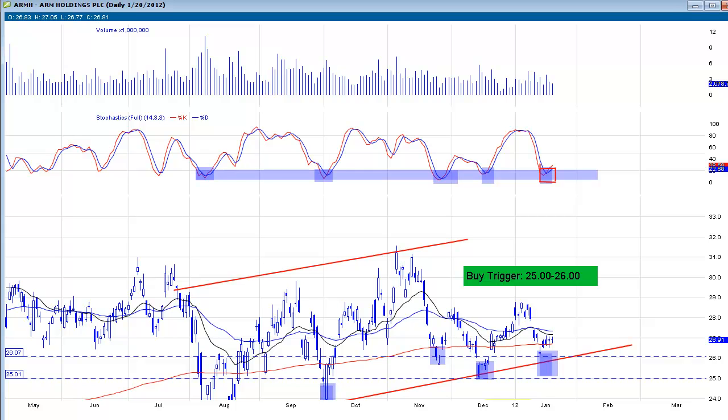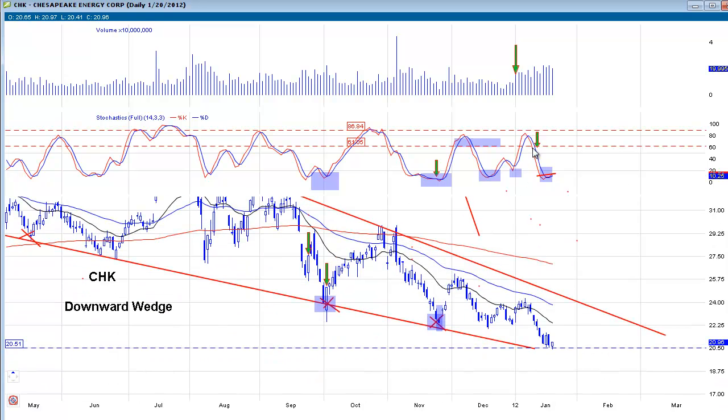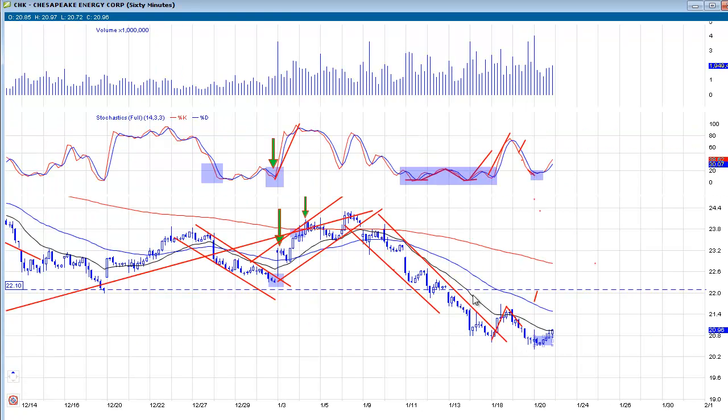CHK is an interesting stock because I'm holding the stock, and I got in it when we were actually turning down on the daily stochastics, which is typically a no-no. You want to go in the direction of the daily, but I was also trading on the 60. The 60 gives you a shorter term time frame, but it doesn't counteract some of the, we could easily get embedded here. Here's the 60, and you can see how this got real choppy, and we flashed out here.